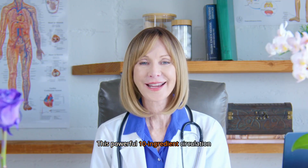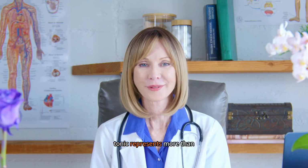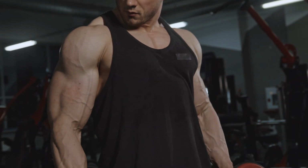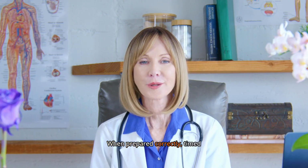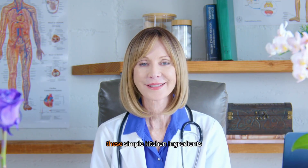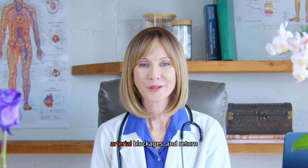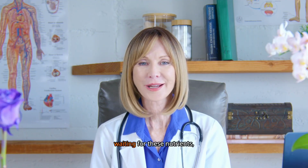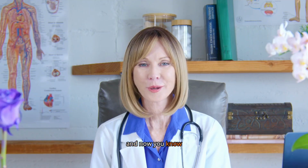This powerful 10-ingredient circulation tonic represents more than just a morning routine. It's a daily commitment to reclaiming the vitality and health that's rightfully yours. When prepared correctly, timed properly, and consumed consistently, these simple kitchen ingredients can restore circulation, clear arterial blockages, and return the energy and confidence you thought were lost forever. Your body has been waiting for these nutrients, and now you know exactly how to provide them in the most effective way possible.